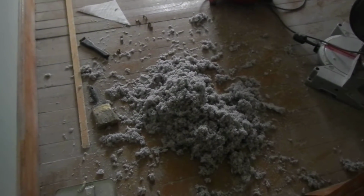Oh, they put in an HRV thing. I only know because there's insulation all over the floor. Thanks for cleaning up, guys. That's what they look like. Take a look. All right.